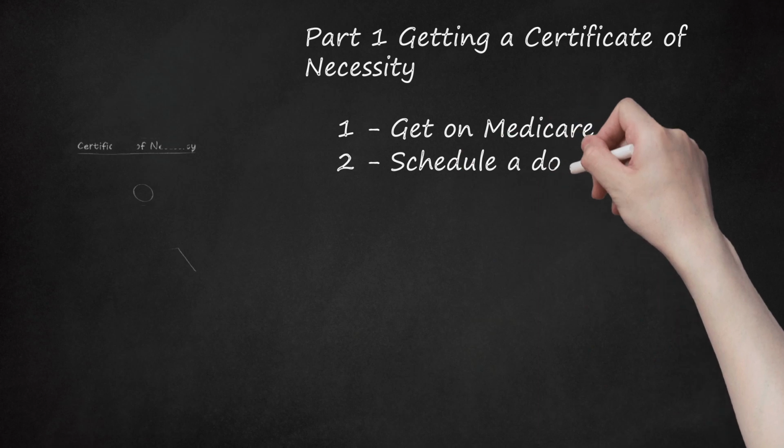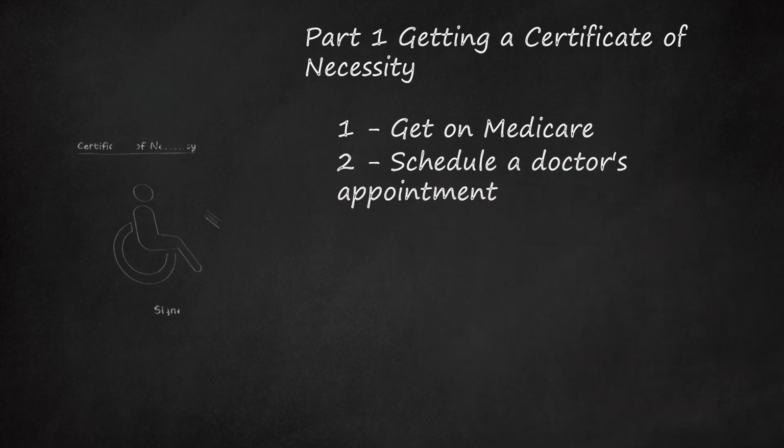2. Schedule a doctor's appointment. Medicare will require a signed certificate of necessity from a doctor for your wheelchair. Your doctor will need to determine that you meet the necessary conditions to receive Medicare support.